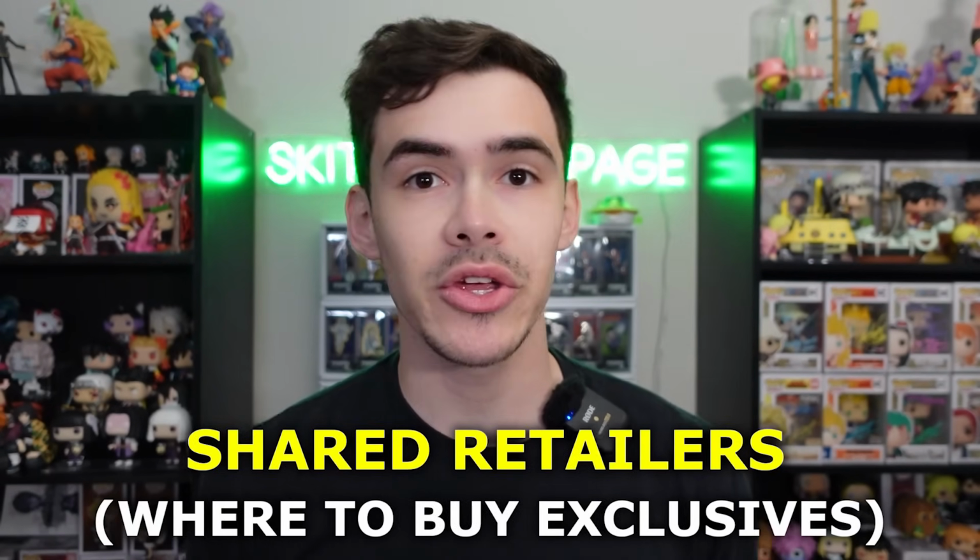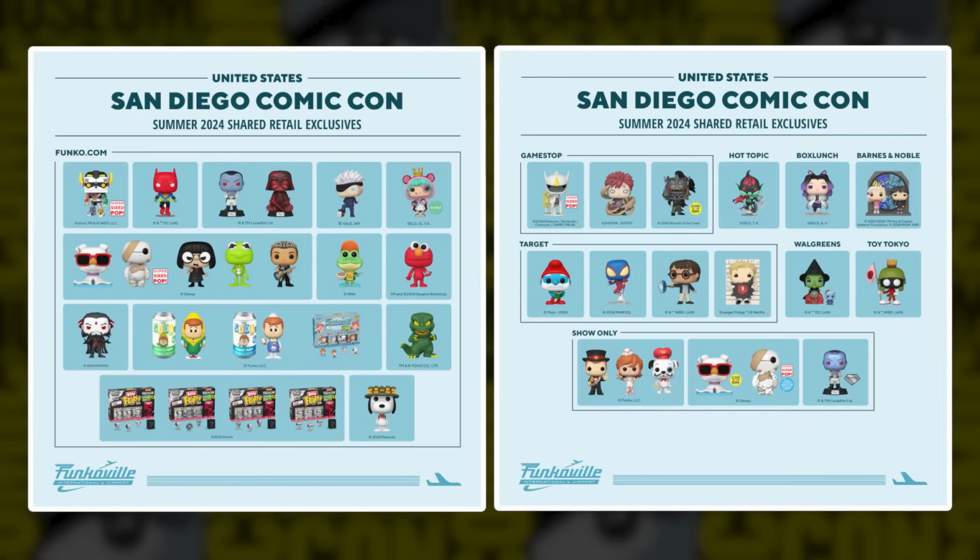Now let's go ahead and move on to the shared retailers, basically where you can buy each exclusive. Firstly here for the United States, over on Funko.com on the left, that is everything that you can only get at Funko. You cannot purchase them at Hot Topic, GameStop, Box Lunch, etc. for example. Now on the right side, here are your different shared retailers.